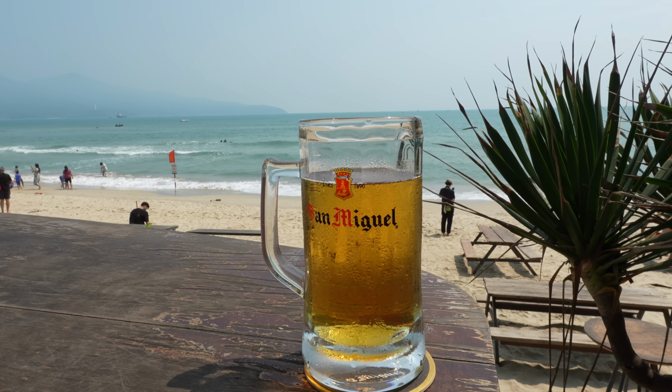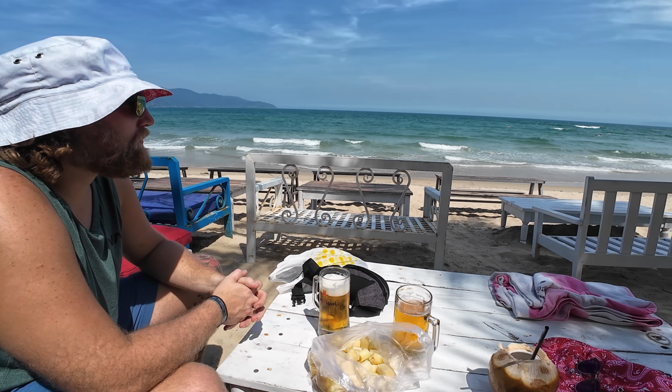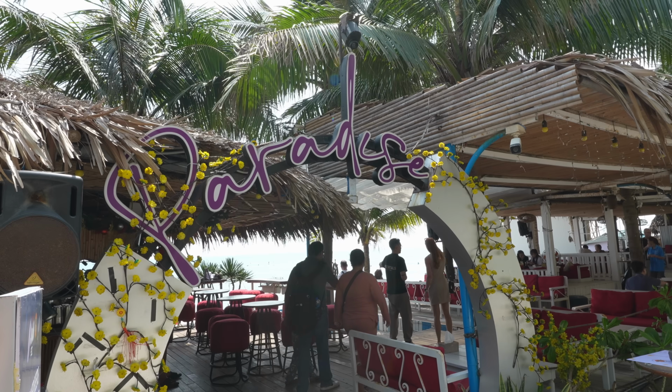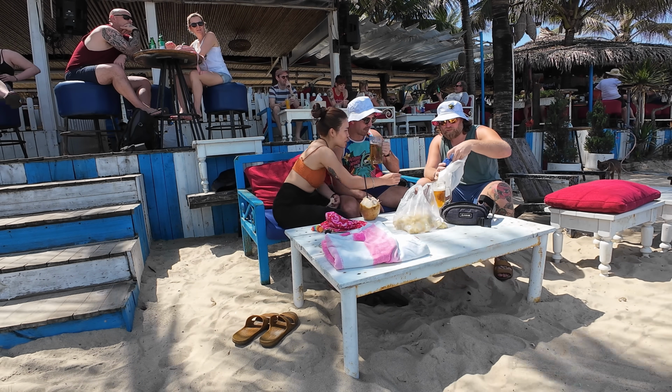Now, this is just my opinion, but I think most people are too rushed when they're traveling. You shouldn't feel bad about relaxing by the beach and having a couple beers. Now, there's a lot of good spots to drink, but there's two spots I really recommend along the main beach in Da Nang, and the first one is Paradise Beach Bar. Super cheap pints of beer. You can't beat the prices. There's not too many places in the world you can be sat by the beach having a pint of beer for about $1.50.